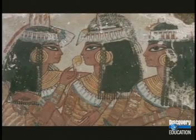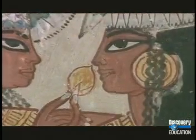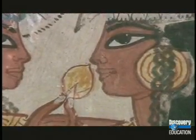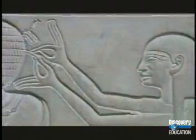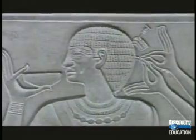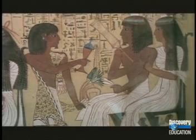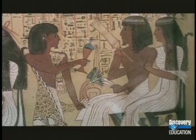You can see from these pictures of women in ancient Egypt that they decorated themselves with dark makeup around their eyes and gold jewelry around their necks. Only the wealthy Egyptians could afford to buy makeup. Both men and women used it because they thought it made them look beautiful. The women wore robes made from linen fabric, and the men usually wore skirts.